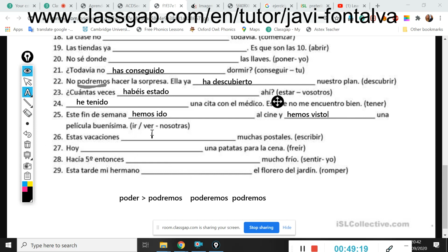Remember this -ísima, we use it a lot, as you already know. Buenísimo, riquísimo, muchísima, feísimo, guapísimo, rapidísimo, quite common. Muchísimo, tontísimo, listísimo. Any adjective you can think of. 26. Estas vacaciones he escrito muchas postales.